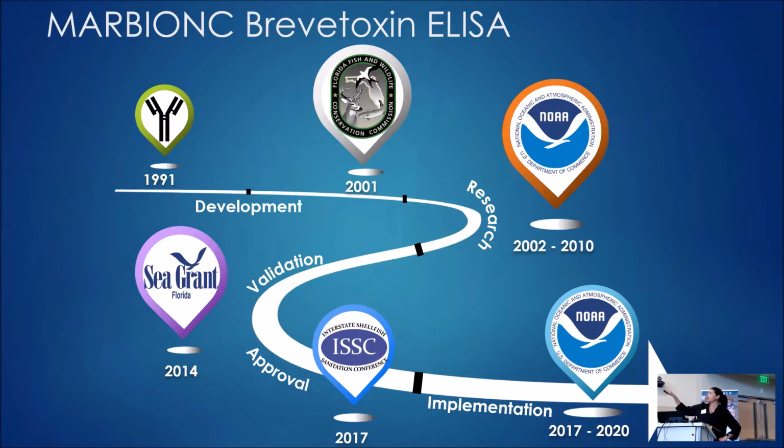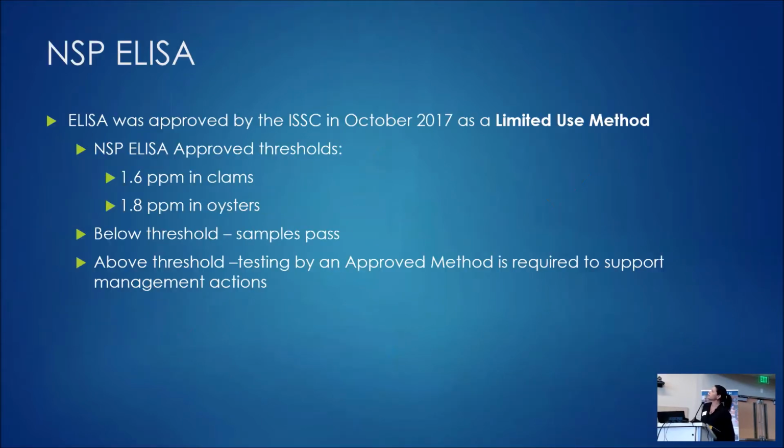The antibodies were developed in '91. The assay was developed in 2001 at FWC's request. Then 8 years of research during which we began to understand the metabolism of biotoxins. And then we got funded by a Florida grant in 2014 to do validation using the ISSC requirements that were finally out there and available to use. And we got our method approved for limited use in 2017, and now we're in the implementation phase.